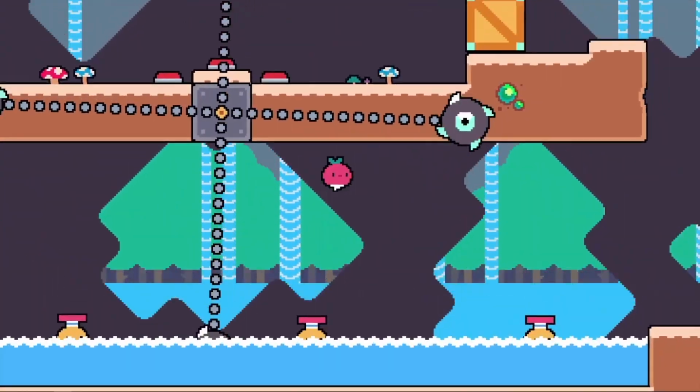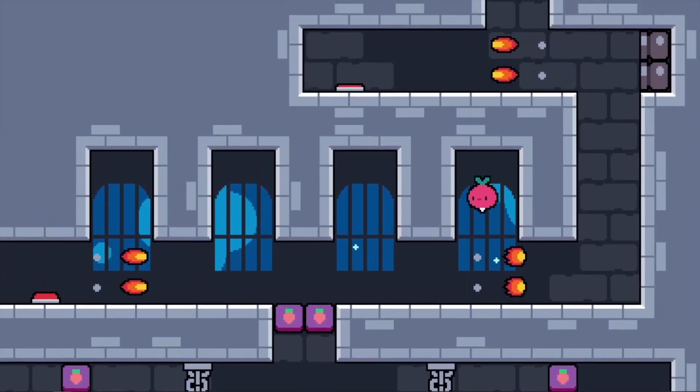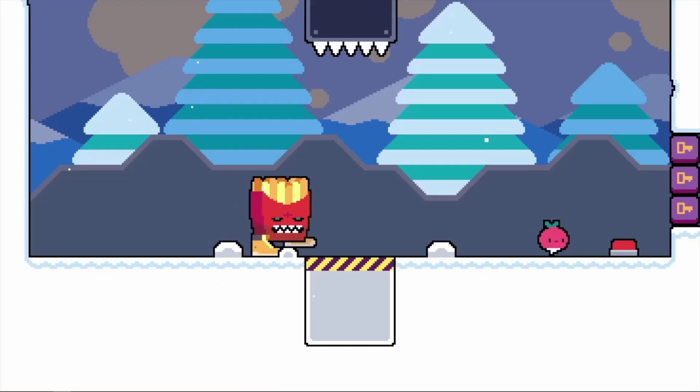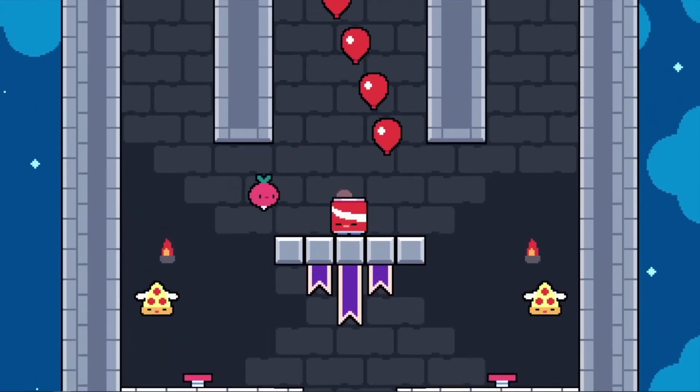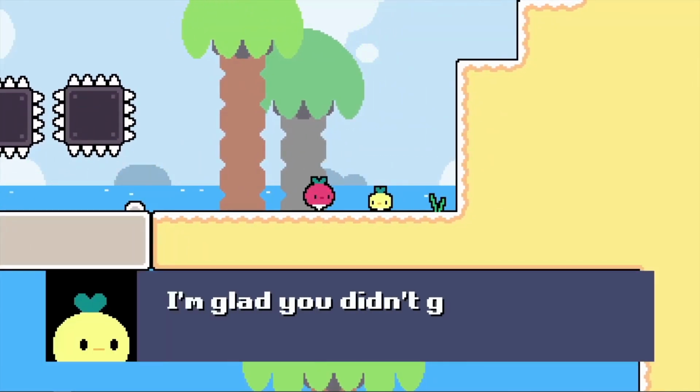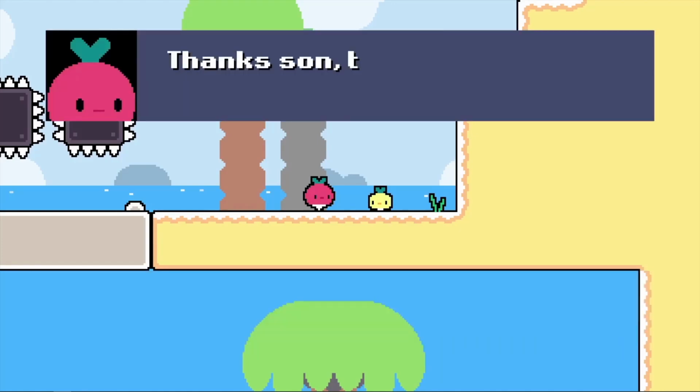And what's great about this game as well is not only are the designs very attractive, but there is amazing humor that is injected into the game because basically Dadish, every time he saves one of his kids, there's a little bit of banter back and forth, and I really found it tons and tons of fun.